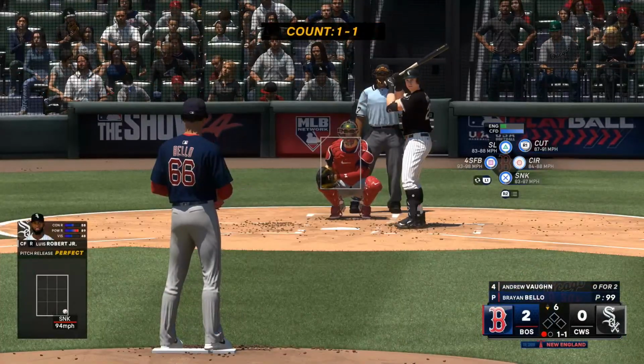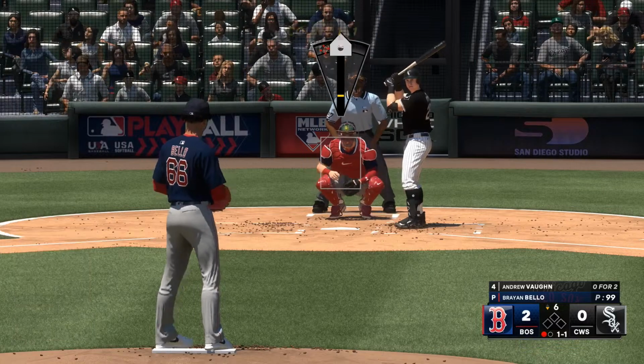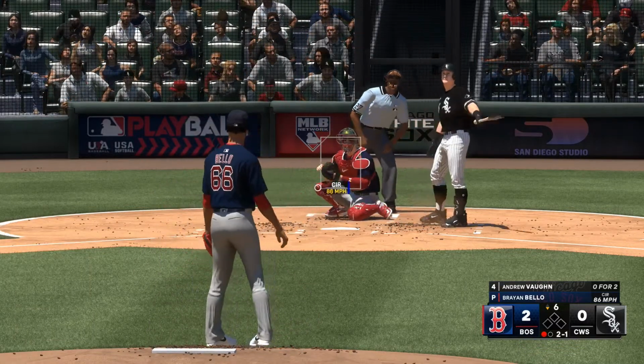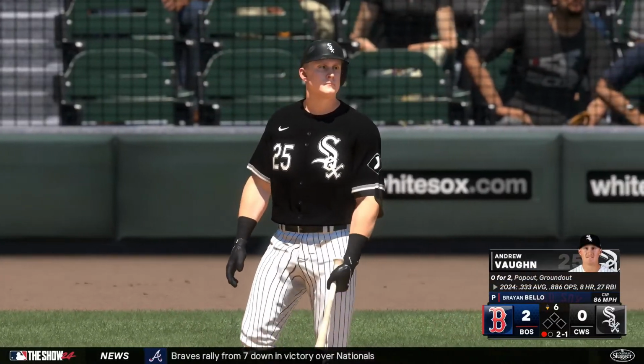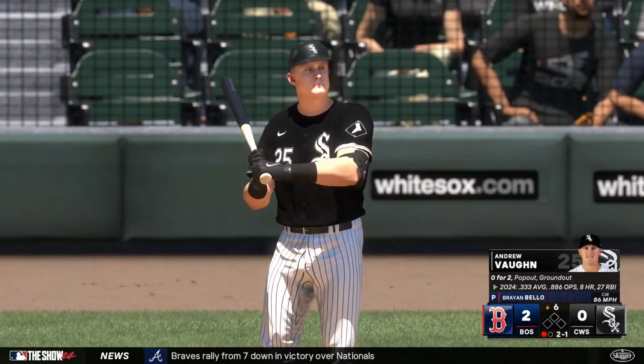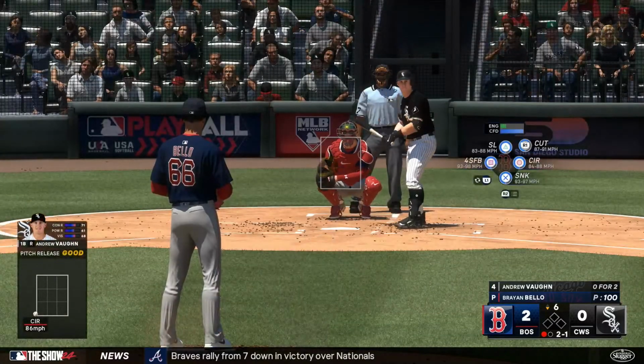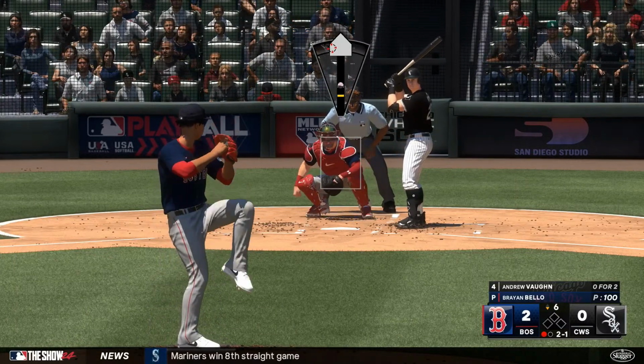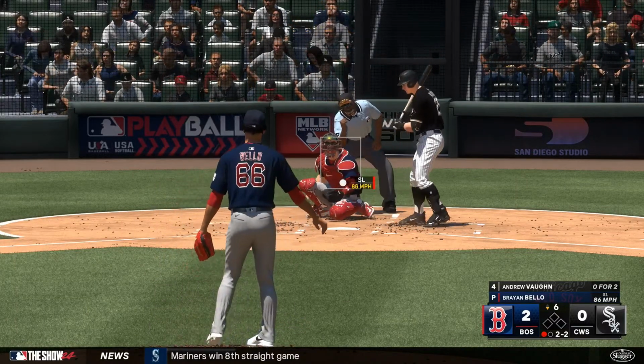Andrew Vaughn digs in now. One down, bases empty. Good eye in that spot. Righty to the plate. Right through there for a strike.